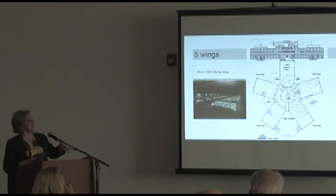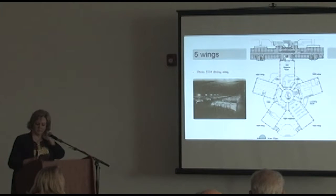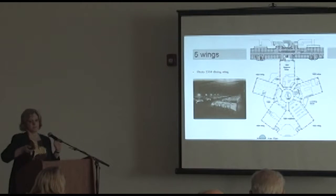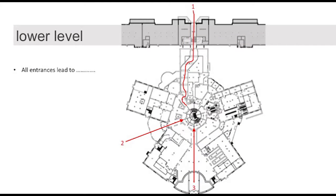The red outlines on this diagram indicate generally what our structural load-bearing walls are. And so this is a lower level. The grade changes in the midst of this building, one entire grade level. And all entrances lead to the center. So you can see we have one, two, three entrances to the building that a student would take to enter.